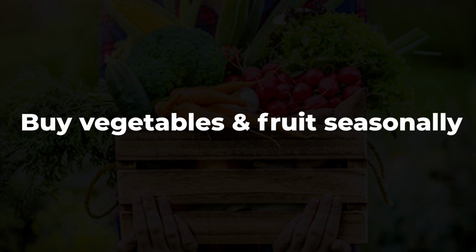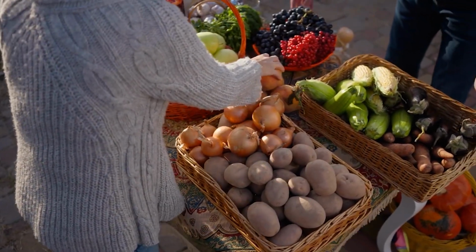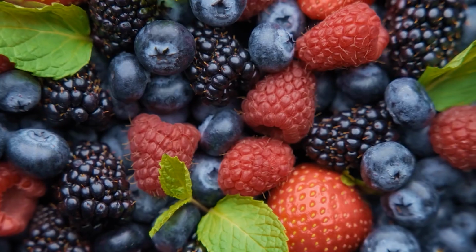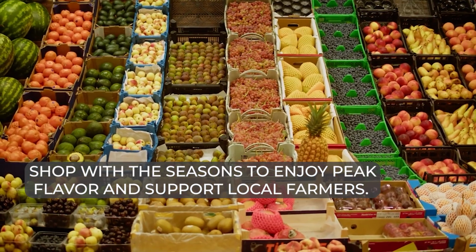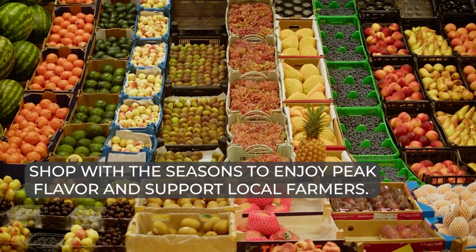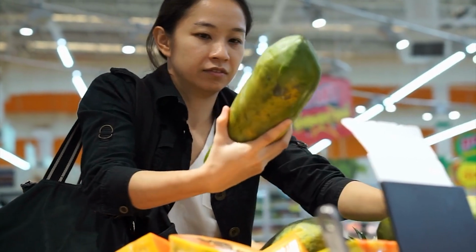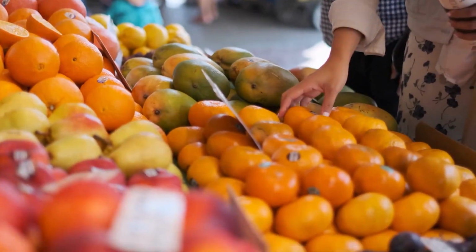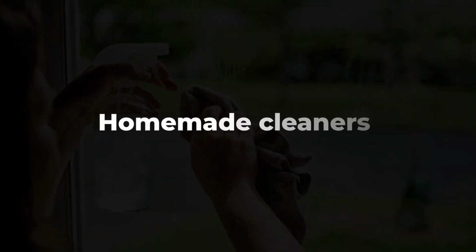Buy vegetables and fruit seasonally. Back then, Grandma only bought what the season gave. Berries in summer, cabbage in winter, always fresh and cheap. No expensive import fruit from overseas, so every meal tasted of the season and the wallet stayed full. Today, we call it sustainable. Grandma simply said sensible.